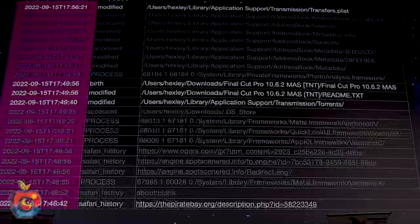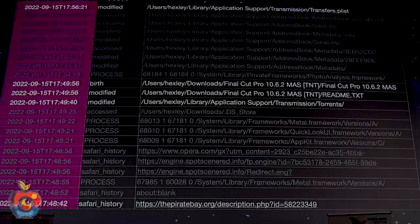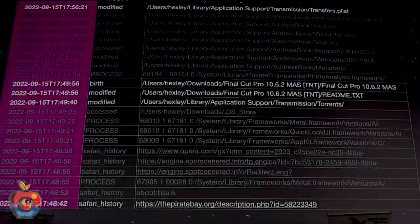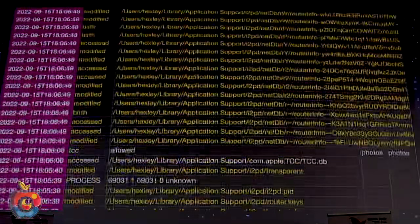So once we're looking at this file in this timeline, a few things start to jump out. We can see in the Safari history, we see the visit to the Pirate Bay. Up a few lines, we can see clearly the download of a torrent. And then further up, we can see evidence of the transfer taking place of that download. And as we move further up, it starts to get a little bit more interesting.